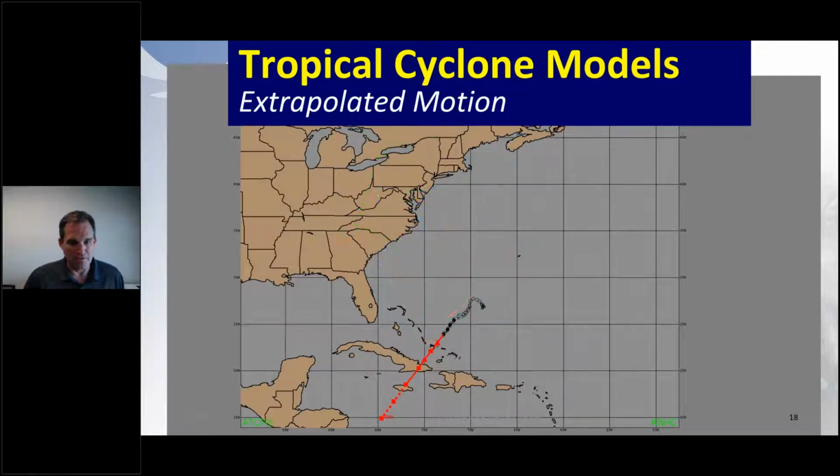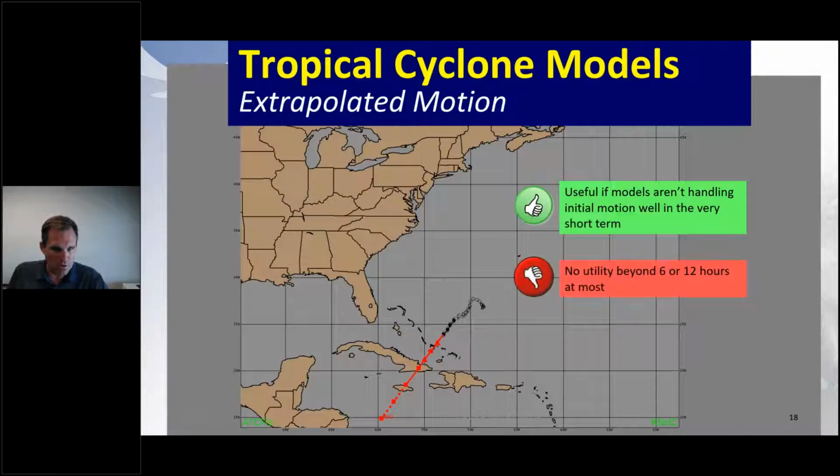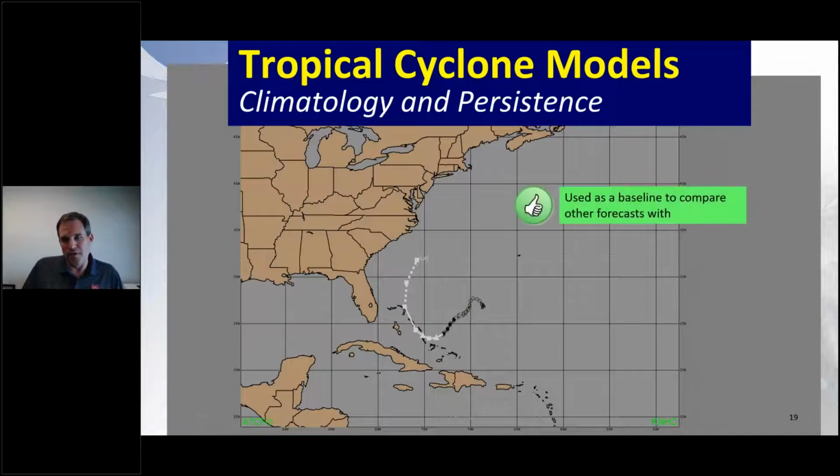One of the things that's plotted on there is something as simple as extrapolation, which we might use for a very short-term forecast, like 6 or 12 hours, especially if the models aren't handling the motion well in the short term, but it really has no utility beyond that time and is not really a skillful forecast aid. We have things like climatology and persistence that used to be used as forecast tools 40 or 50 years ago, but they're really not competitive forecasts now. They're just a baseline that we compare other forecasts against. Sort of, where would a storm typically go if it was in this location at this time of year? We have much better tools than those now.